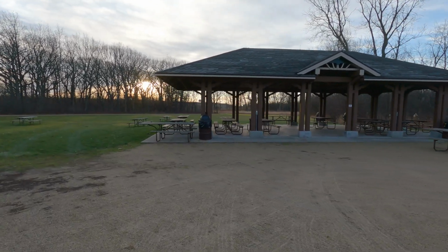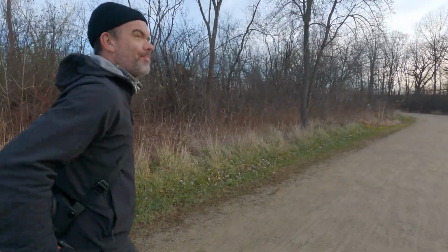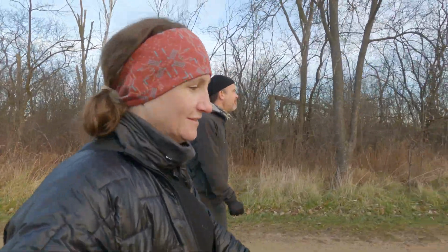Oh, they have electrical outlets. No camping though. No hiker trash. No hiker trash.